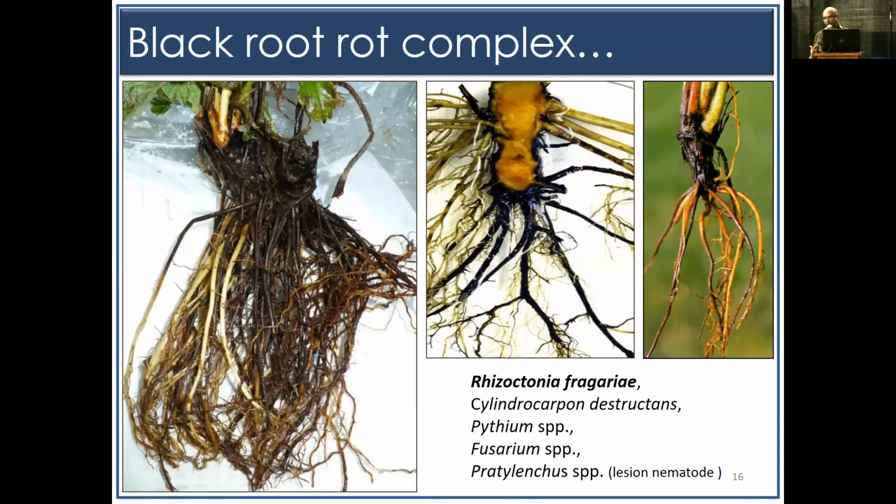So the best way to identify these is to uproot the plant, wash it, and look at the root system. These are typical symptoms of black root rot complex, which is caused predominantly by Rhizoctonia and also associated with other pathogens.